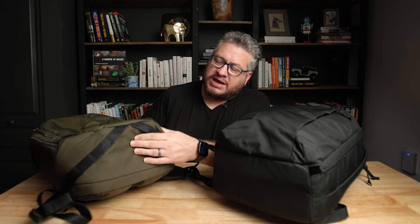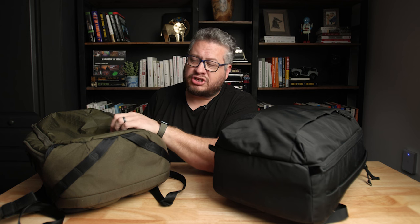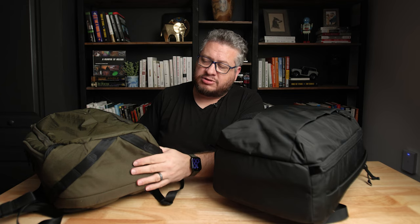Okay, let's talk about construction. And what I mean by that is the materials and the workmanship that goes into these bags. Let's start with the Able Carry Max. It has a 1000D Cordura base, and that helps protect the bottom from the road. You know, when you take it out and you set it down, the X-Pack material can get a little scratched up, but that's why they put a Cordura bottom on this bag, and I think it was a smart choice.